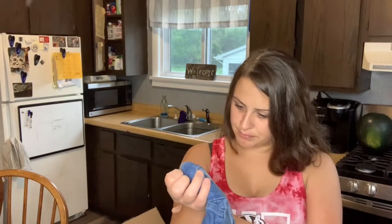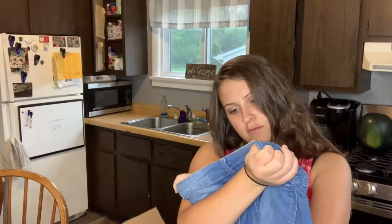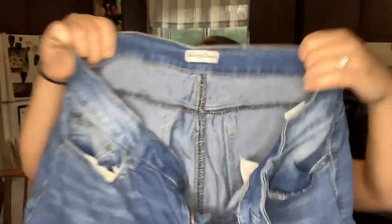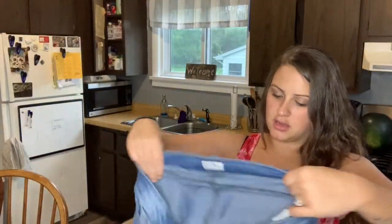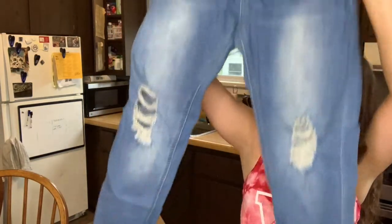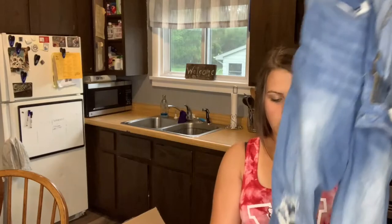Okay, next pair of jeans, we have salvage denim. Or no. Yeah, salvage? I don't know. Ooh, they look really thinned out in the back here. Here they are. Distressing on the knees, and they do have a raw hem.